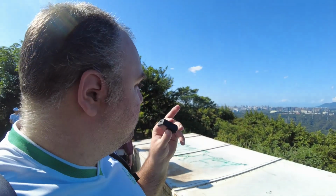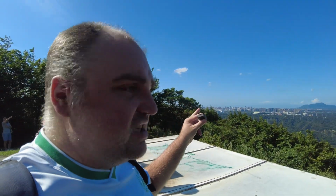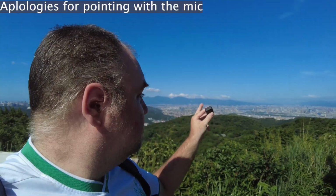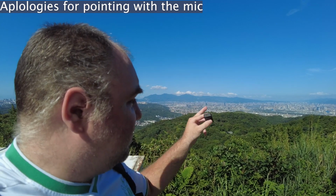So behind us this way over there, this is Linkou, and this way is like the greater Taipei area where most people will live and work. And now let's walk over and look at the other side. The other side is most likely Taoyuan, because you can go over this mountain to Taoyuan.